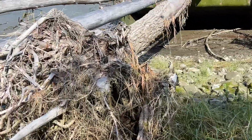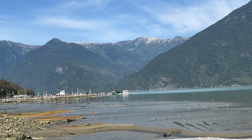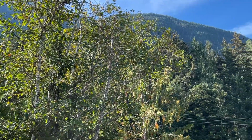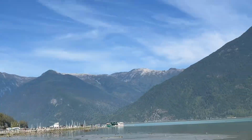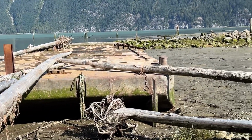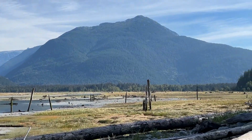Yeah, so if you guys just watched my other videos, we were just up on this mountain behind us here, this guy. But there was a bear up there. But a lot of very cool stuff. Look at this old barge. This old barge. I feel like this is somebody's pullout, but yeah.